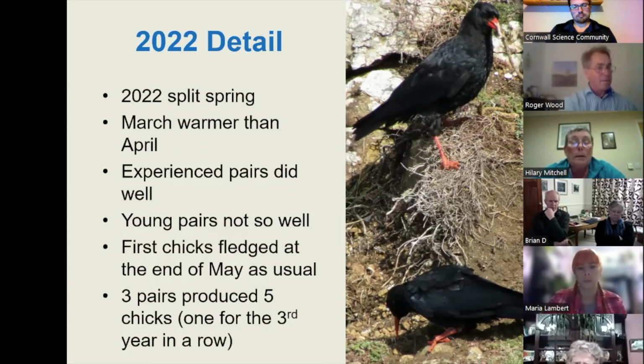But having said that, we had our first chicks out at the end of May, which is usual. It was the same pairs as usual. And we had 3 pairs produce a maximum clutch of 5 chicks, which is amazing. And one of those did that for the 3rd year in a row, which is absolutely incredible. But you know, they must have a good site and a very good feeding area to be that productive.